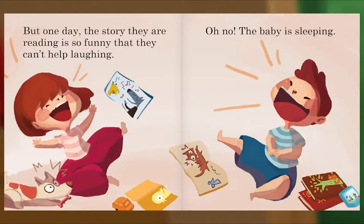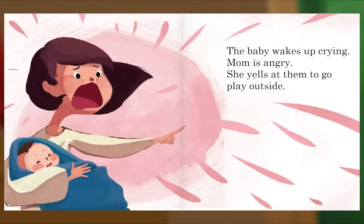But one day, the story they are reading is so funny that they can't help laughing. Oh no! The baby is sleeping! The baby wakes up crying. Mom is angry. She yells at them to go play outside.